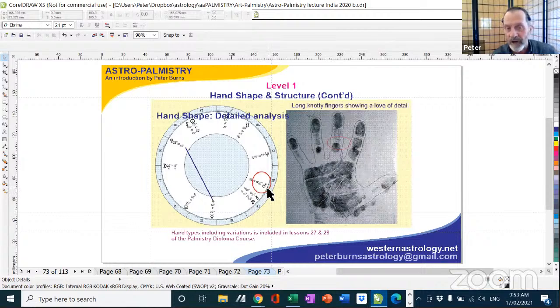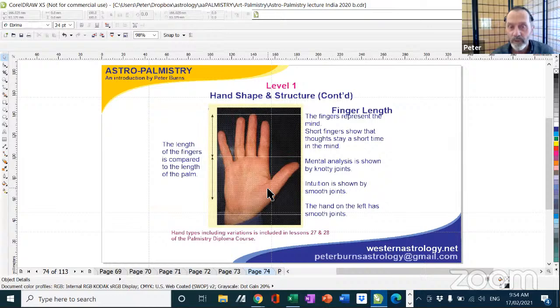This person has Mars in Virgo, for example, and this was a standout in their particular personality. It's interesting to see how it is reflected. Here's somebody with short fingers, the fire-shaped hand.